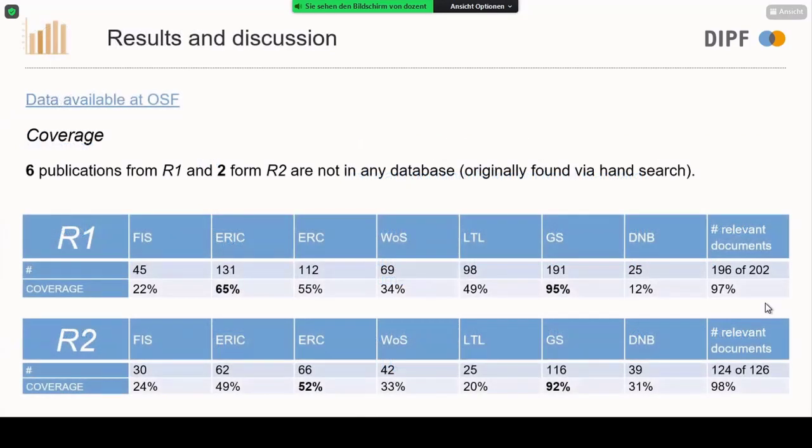So what are the main results? For your information, the data is available online in the Open Science Framework. So what about the coverage? All in all, you see that we could find about 97 and 98% of all relevant documents for R1 and R2. We did not find 6 and 2 publications respectively, which are not indexed in any of the databases.